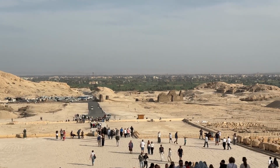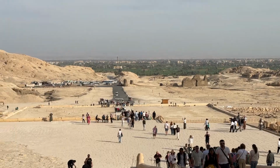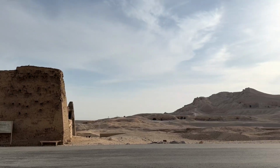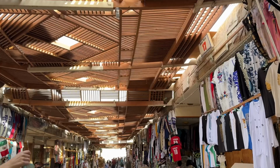So we've just finished up with the temple. I'm not gonna lie, they kind of rush you through certain parts of it because they want to keep the queue going, but it was still really nice, still worth it, I would say. And it's 4 o'clock and it closes at 5 from what we've been told.